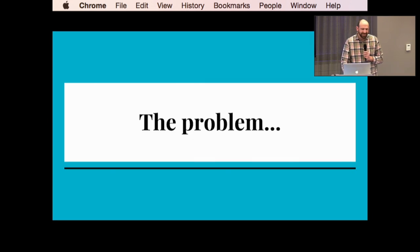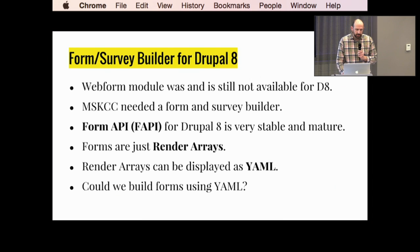I'm getting there. So here's the problem that we had to face. We needed a form and survey builder for Drupal 8. And the Webform module was and still is not available for Drupal 8. There's a lot of stuff going on with it, but it just wasn't there. So MSK needed a web form builder. That was their requirement. They needed to build forms, collect data, and export the data. That was the key thing.